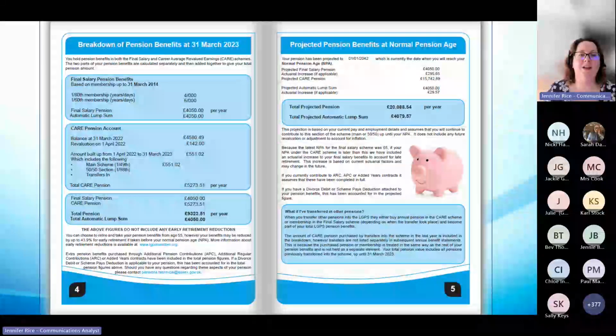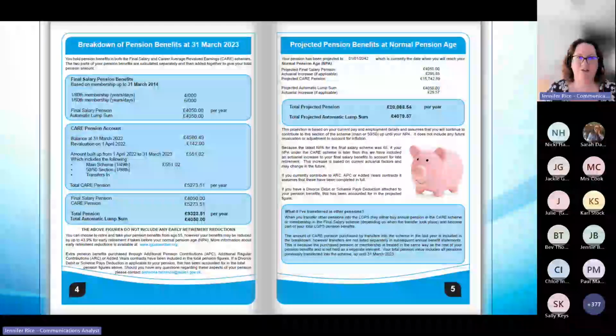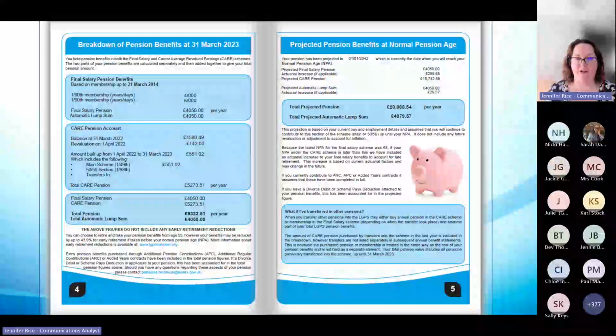However, if you do take your pension before you reach your normal pension age, your pension benefits will be reduced for early retirement. We don't include those reductions in here because obviously that would be incredibly complicated and it wouldn't be very useful if you're looking back at your statement in the future. So not a problem. We just give you a whole pension here. Also, there are circumstances where your pension wouldn't be reduced, such as if you were retired on ill health grounds or if your position is made redundant. So worth keeping in mind.